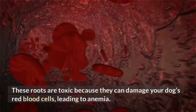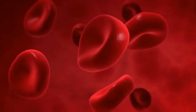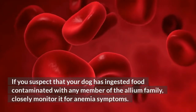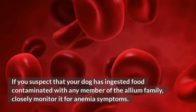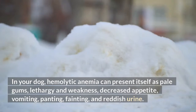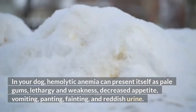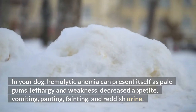These roots are toxic because they can damage your dog's red blood cells, leading to anemia. If you suspect that your dog has ingested food contaminated with any member of the allium family, closely monitor it for anemia symptoms. In your dog, hemolytic anemia can present itself as pale gums, lethargy and weakness, decreased appetite, vomiting, panting, fainting, and reddish urine.